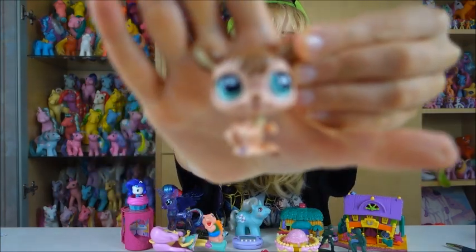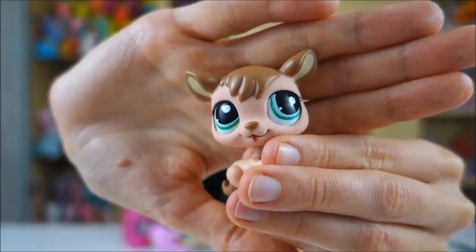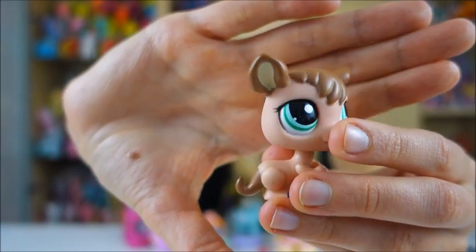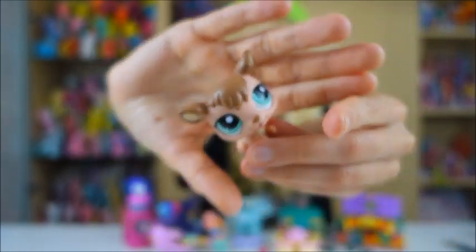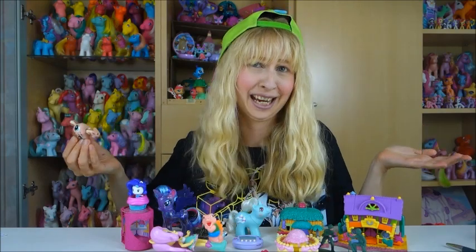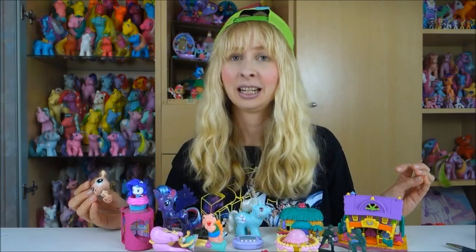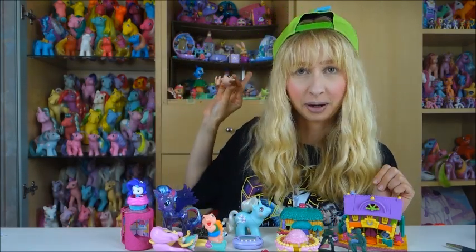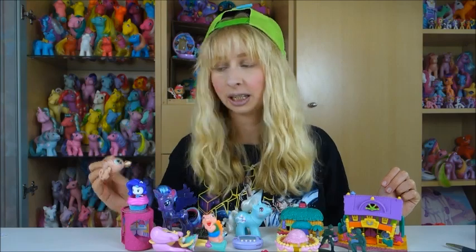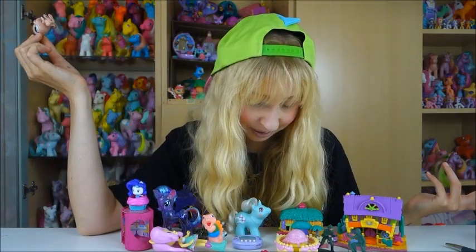Yeah, I also picked up this one Littlest Pet Shop kangaroo. I asked the vendor how much she wanted, and she said, "Oh, you can have it." So this was like a gift. I didn't pay anything for this one, of course, but I take it definitely. Although I said I don't want to collect more LPS, as I'm displaying them right now in my Polly Pocket display, they look really cute. And then I find one and it is for free. Of course, I don't say no.